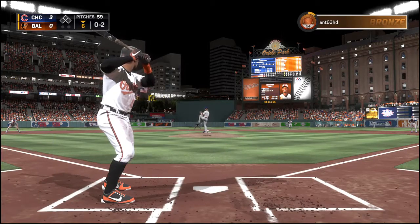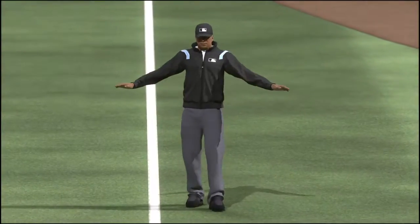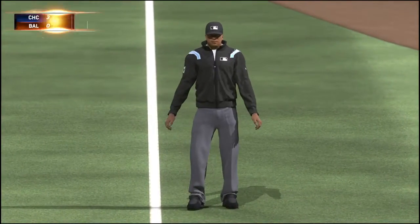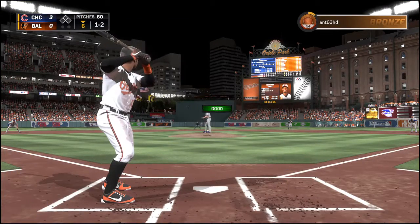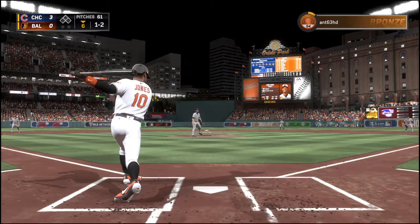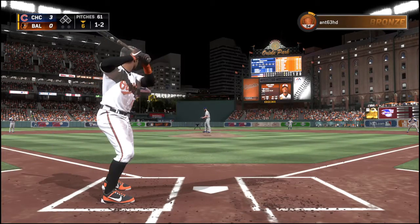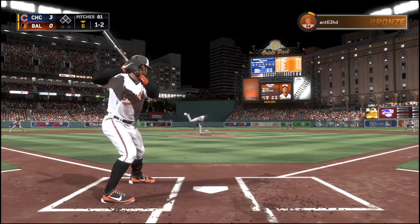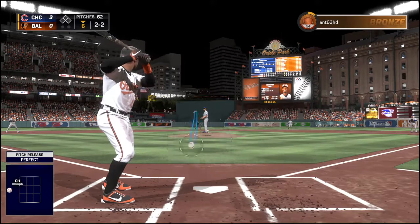The next 0-2. Checked his swing there. Did he go around? No, says the first base umpire. Ball one. Here's the 1-2 delivery. Fouled straight back. I like the pitch right there. 2-strike fastball out of the zone. See if he'll chase. I'd go even further out this time. See if he chases it again. And he lays off it to even the count 2-2.